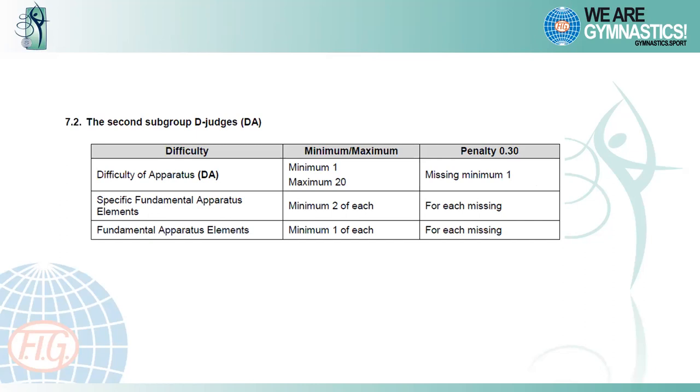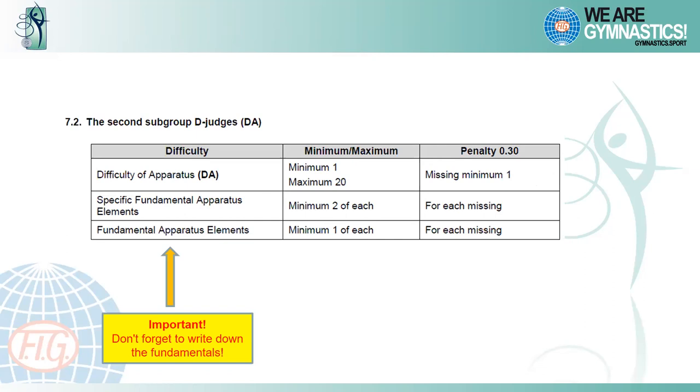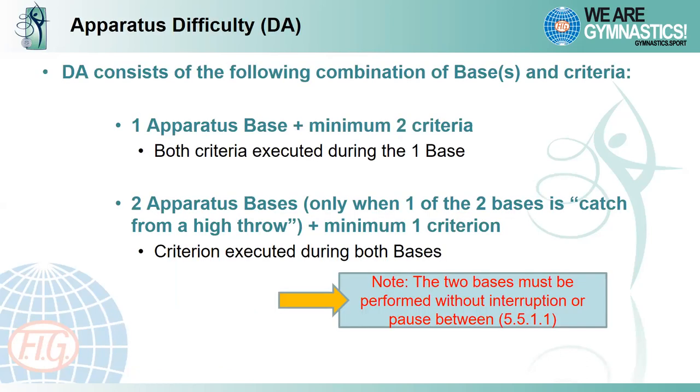Fundamental elements, minimum two of each for each missing. This is important. Do not forget to write down the fundamentals. DA judges of bases and criteria. Both criteria executed during this one base, not consecutive. If we have two apparatus bases, only one of the two bases is catch from a high throw plus minimum one criteria. Criteria must be executed during both bases. Very important that the two bases must be performed without interruption or pause between them.